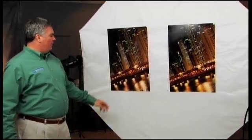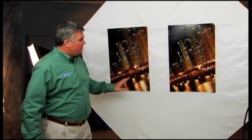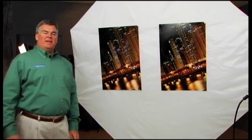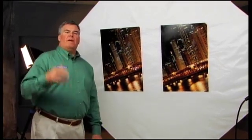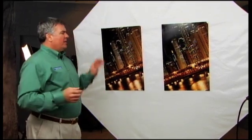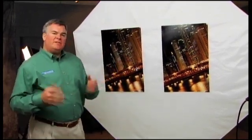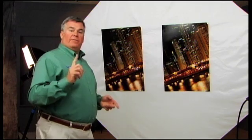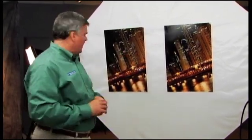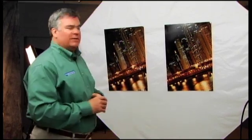So on the left, that's our RAW file. On the right is going to be the JPEG file. Now, you're viewing this through a video camera, and we've got color-corrected video lights here, but you're not seeing all the differences that I'm seeing with my eye. If I view those prints at standard viewing distance, 4 to 6 feet away, I can't see very much difference in them at all.